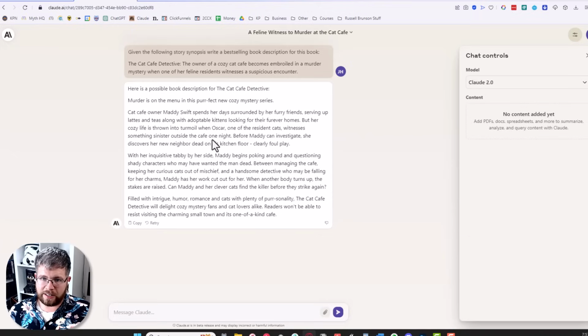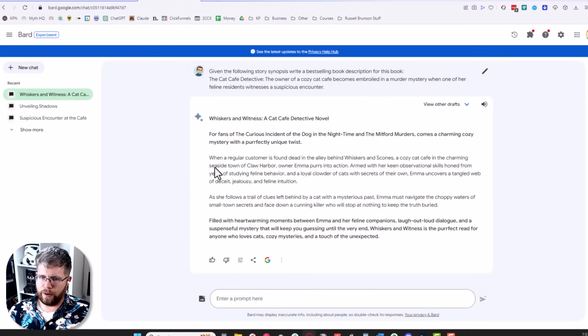But her cozy life is thrown into turmoil when Oscar, one of the resident cats, witnesses something sinister outside the cafe one night. Before Maddie can investigate, she discovers her new neighbor dead on his kitchen floor. Clearly foul play. Way to go, Claude. That was a phenomenal opening sentence and paragraph to a book description. Let's look at what Bard did.